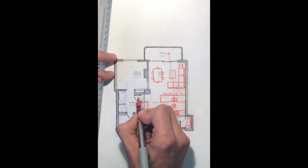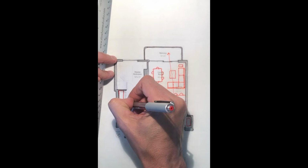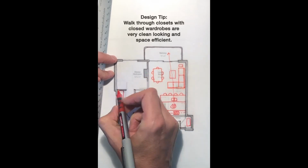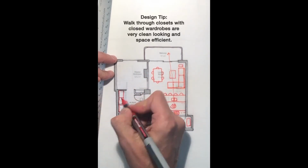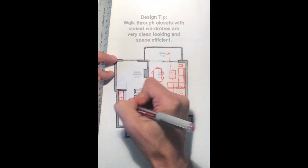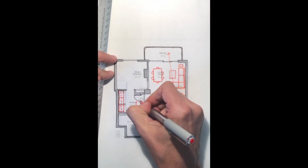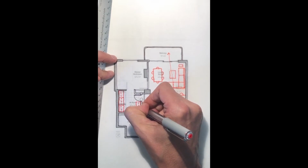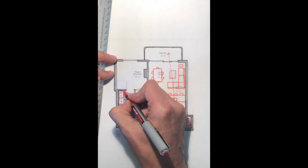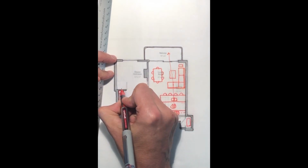Interestingly, now we've got this access to the bedroom. I'm going to propose that what we do is we put the walk-in closet actually as a walk-through closet with closed wardrobe storage. I really like using wardrobe closets with doors on them instead of open millwork or open shelving closets because they keep everything nice and neat. And this is great because you walk into the bedroom. If these are closed door wardrobes, they're nice to look at, and then you can walk between the bedroom and the bathroom.